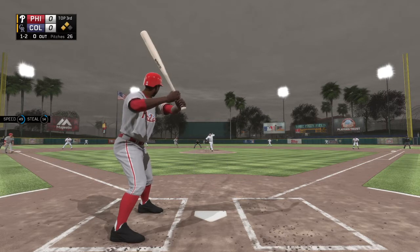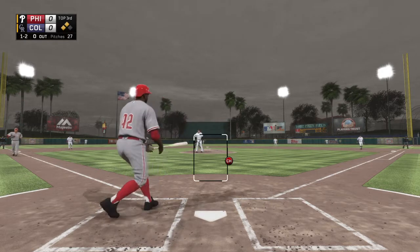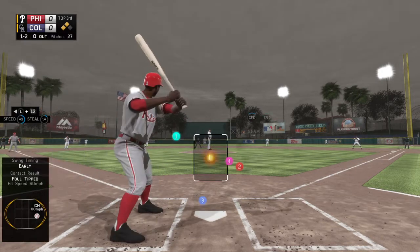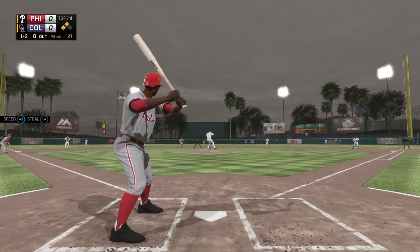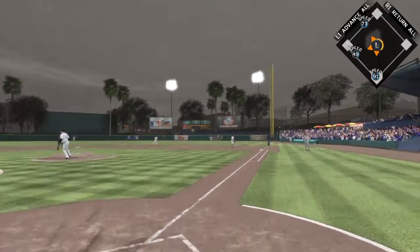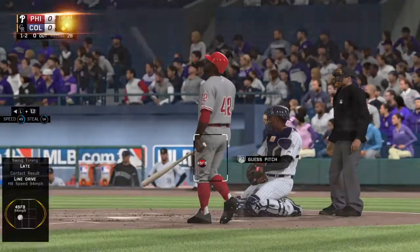Looking for the strikeout. Here's the 1-2. Chopped foul at the plate. It'll remain 1-2. The 1-2 pitch. Good job to spoil that one away, and he stays alive.